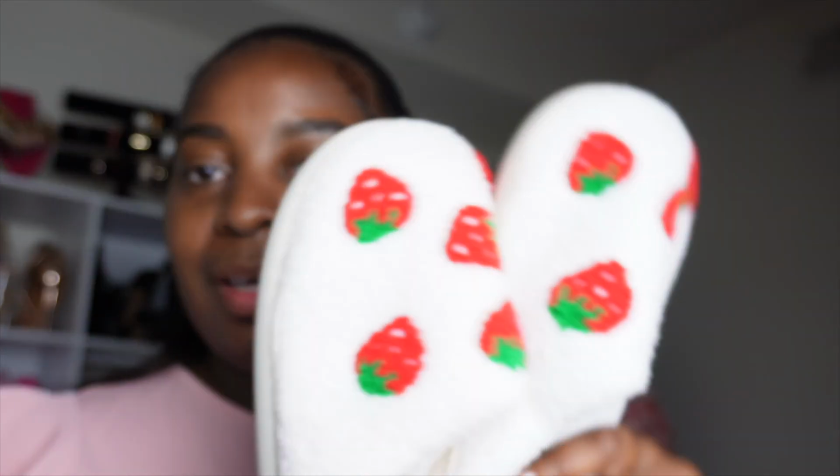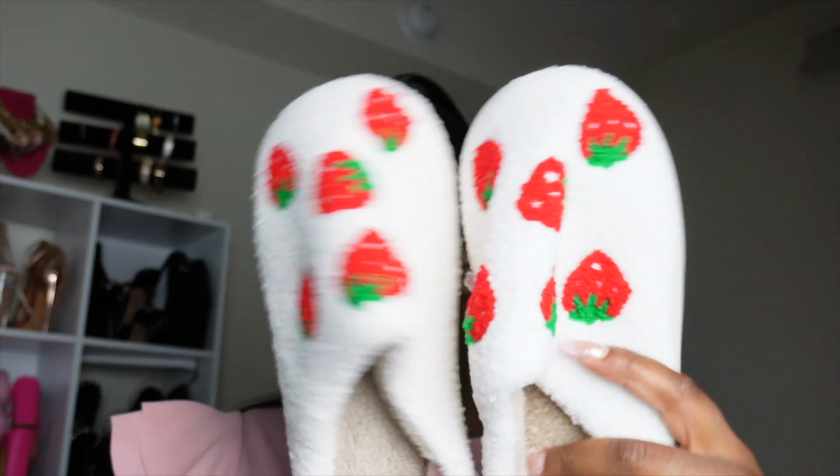Of the Temu haul, my last package just came. Let's get into it. All right, so next I got these strawberry slippers. They're so cute. How stinking cute. Ooh, and they're soft on the inside. I think that's so cute, so adorable. Period, Temu. Temu be coming in clutch.